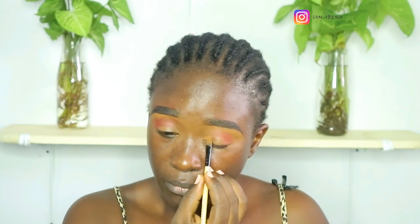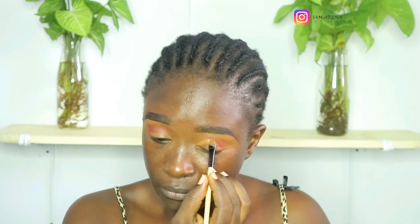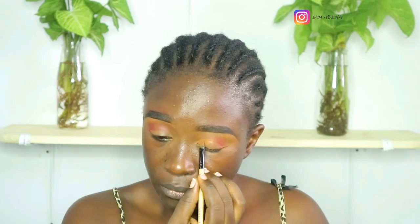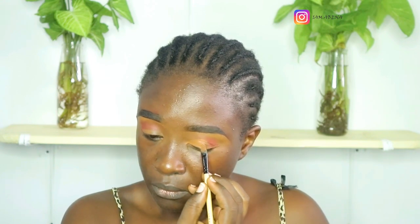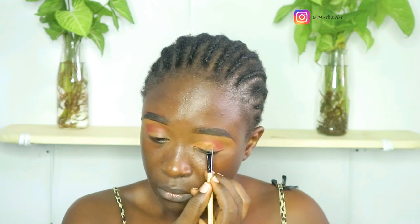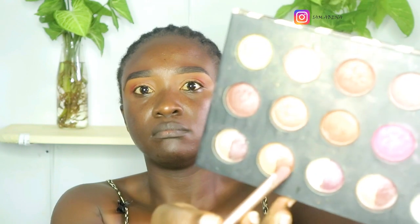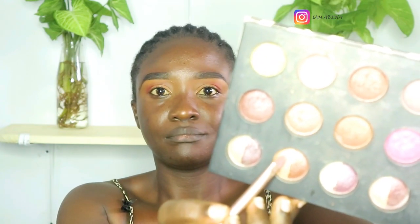For my cut crease, I will use my LA Girl concealer. I'll use my BH Cosmetics Baked and Beautiful eyeshadow. So I'll use this shade.